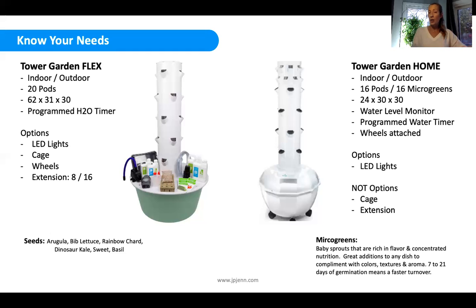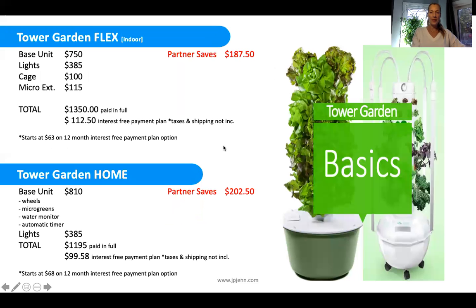So in a nutshell, I call my Tower Garden Flex my yoga pants, and I call my Tower Garden Home my little black dress. This one is very practical, and this one allows me to grow. We juice and we eat a lot of salads and soups, so I call it our juicing salad tower. But of course it could be anything you want. So that's the difference.